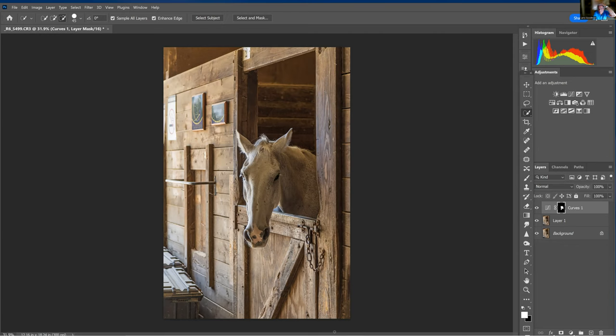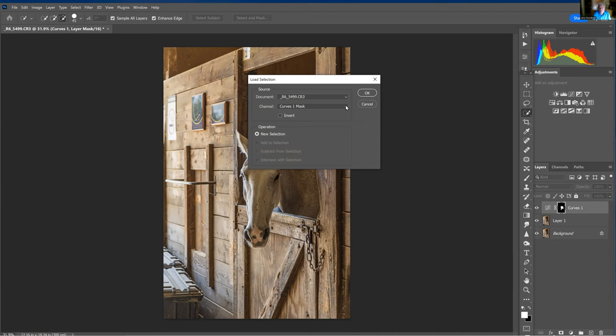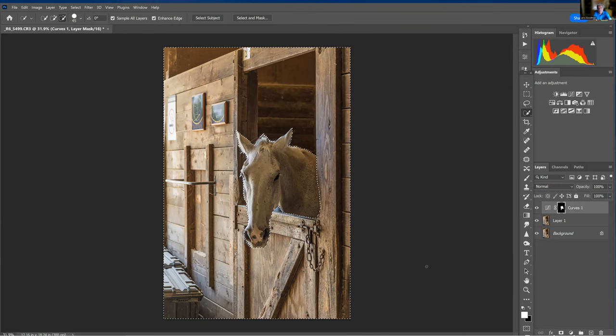So you come back up here to select. Now we've already saved the selection, so you see it's grayed out. We're going to go load selection. So click on load selection, hit the drop-down menu, and pick H for horse. Now we don't want the horse. We've already worked on the horse. We want the inverse of the horse. So click on invert and hit OK. And now you see the marching ants going around the image.